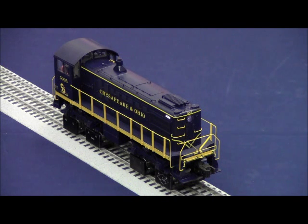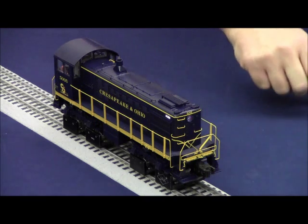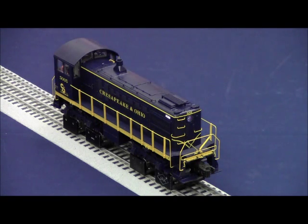By hitting the shutdown key, it shuts off my smoke unit, my cab light, my headlight, shuts down the sounds, and the engine sits there waiting to take a command, just like it would at power up. That completes this product overview.